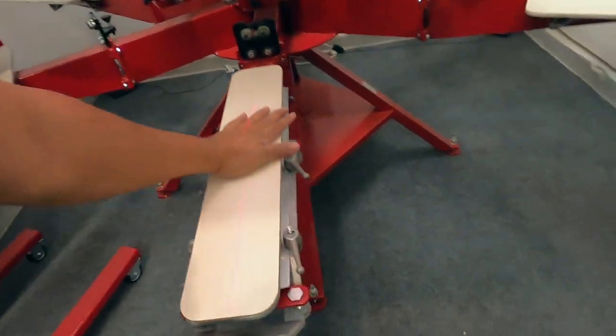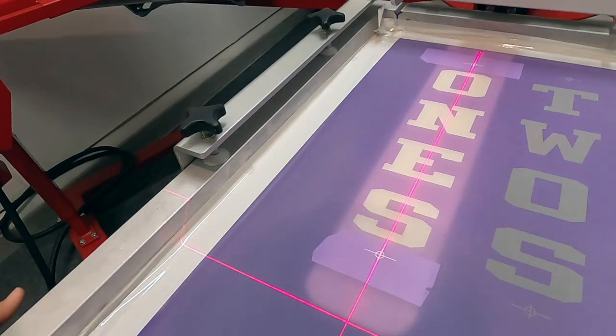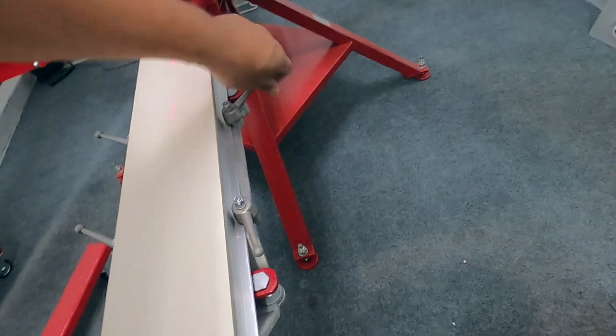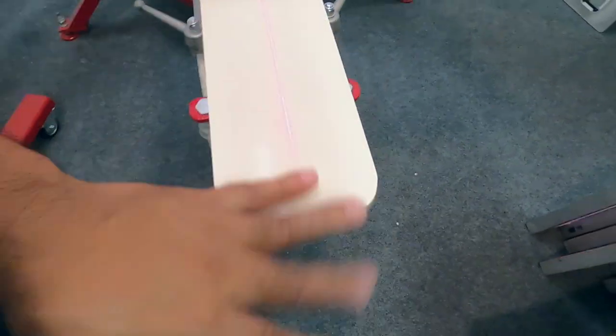We got the sleeve thing here. Whoop, that thing moved. So lock it in. All right, let's lock it in. What you want to do is probably right there. I still got to put the PMI pallet tape adhesive here just to tack it down. And yeah, we're ready to go.